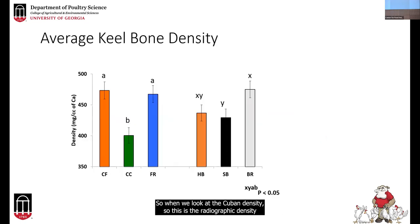When we look at the keel bone density, this is the radiographic density based on the CT scans. In this graph, CF refers to cage-free, CC is conventional cages, and FR is free range, whereas HB is Highline Brown, SB is Silver Brown, and BR is Barred Rock. You could see that the conventional cage birds had the lowest density of the keel bones, whereas the cage-free and free range had denser keels. And Barred Rock had denser keels compared to the other two commercial strains.